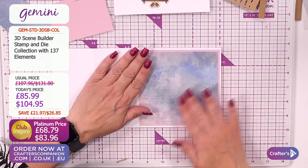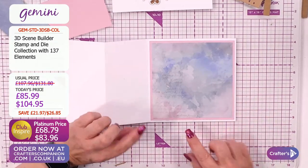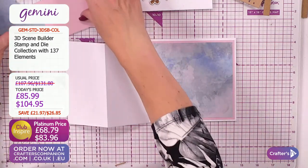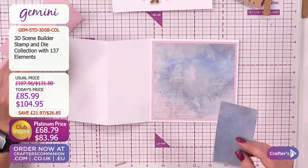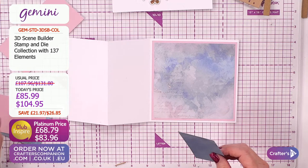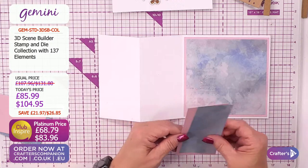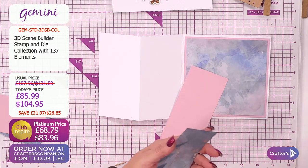Right, so I'm just going to put that on there, but you can use anything. I tell you why I chose this. It's got that lovely sky kind of thing going off in the background, which is why I chose this one. Looks like a clearing sky, doesn't it? Yeah, it is. And I'm going to put them on across all of the panels like so. So just going to pop my glue on the back.